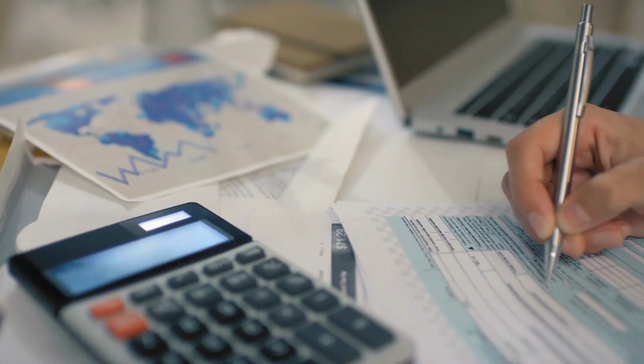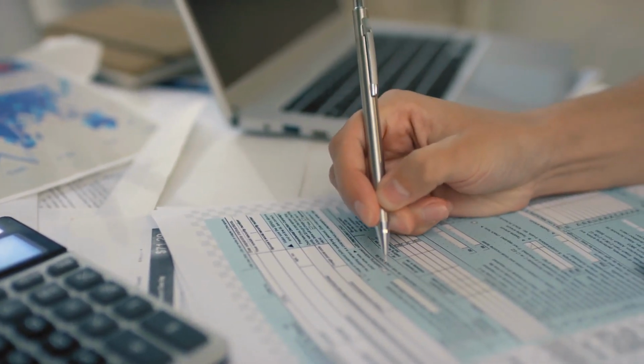Try and pay more than the minimum balance. While paying the minimum balance will help you avoid late fees, it won't help you improve your credit score by much. To improve your credit score, try to pay more than the minimum balance each month.